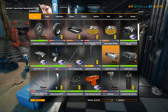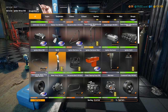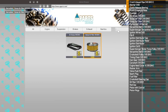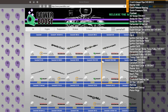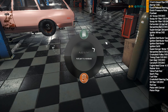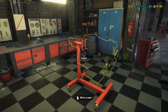I'm glad we were able to fix the supercharger. I'll repair it. That's good. The wires we're gonna get. I'm just gonna make a note because I know we need another clip for that. All right, we got everything. Let's clear our parts notes. Get that ready for the rest of the car. And let's build this engine out. I think I got everything.